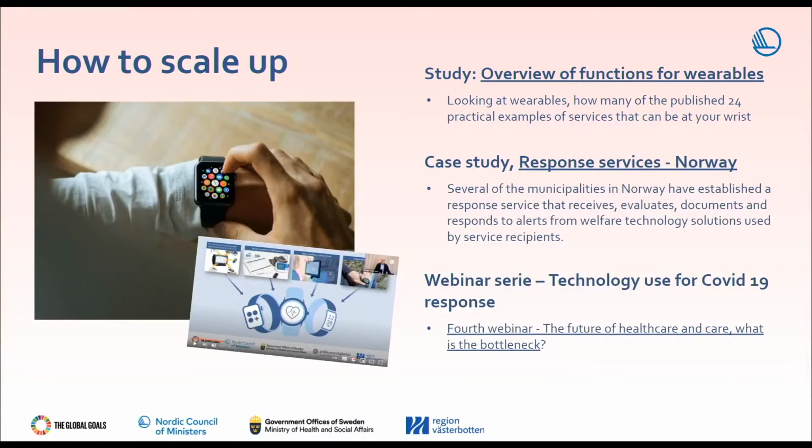We have a case study from Norway of response services that are outlined in this one. And we have also made an episode in the webinar series Technology Use for COVID-19 Response on this topic.